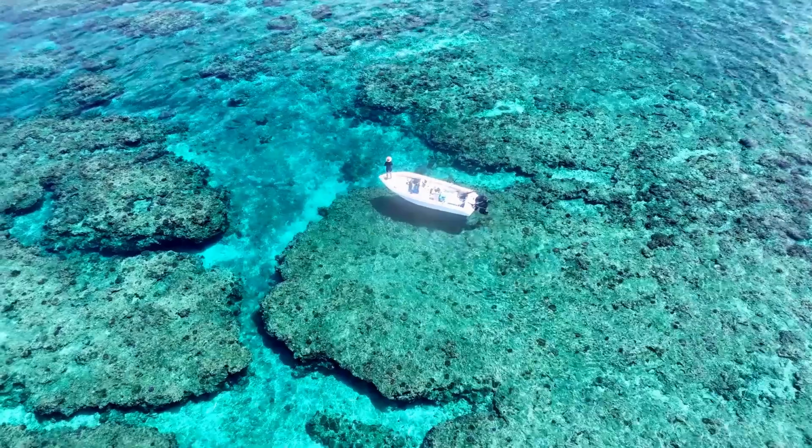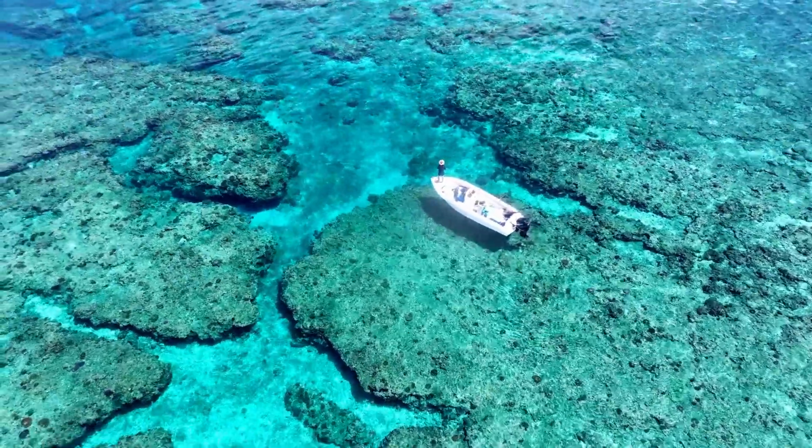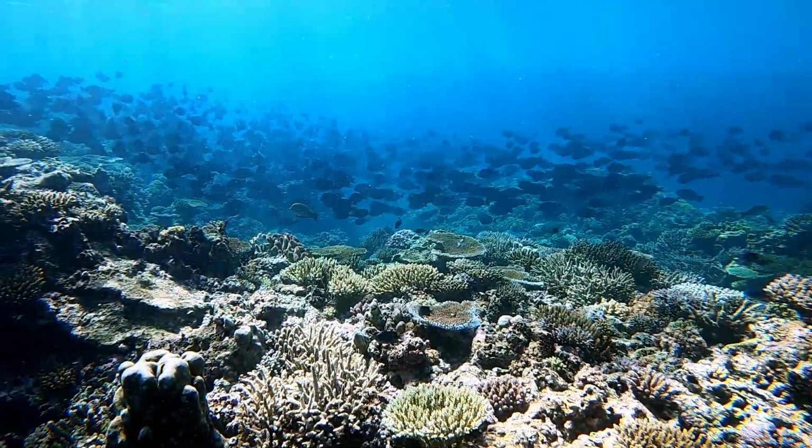So I came out on this trip not really knowing what to expect, other than Immersion Fiji promising one of the best weeks of my life, which they absolutely did not disappoint on. We just got back from a week of diving some of the craziest, most beautiful, full of fish reefs I've ever seen.